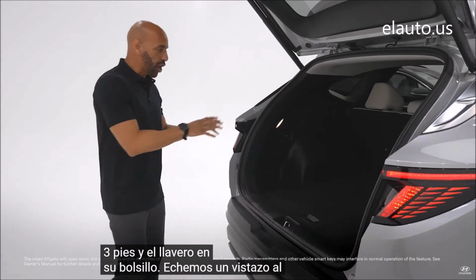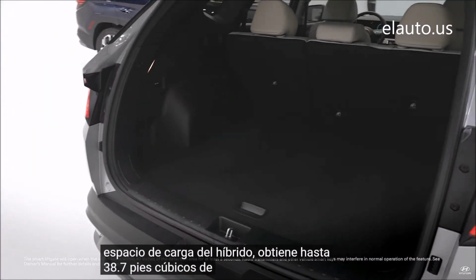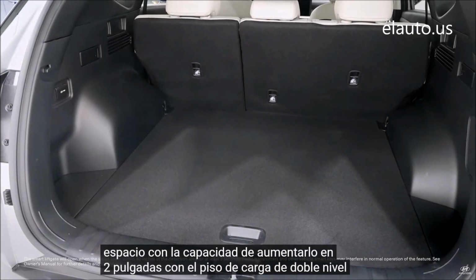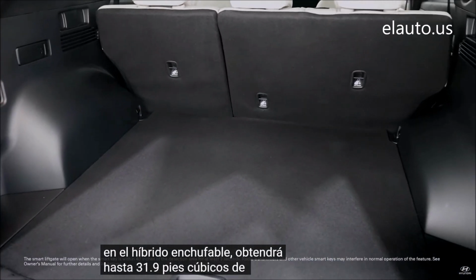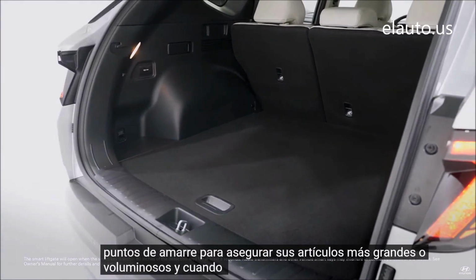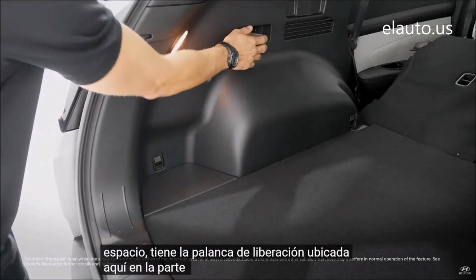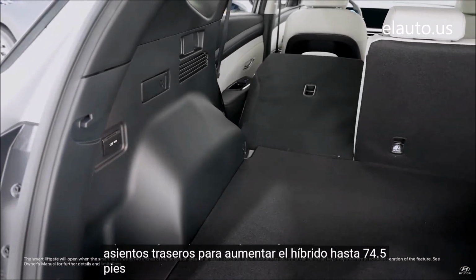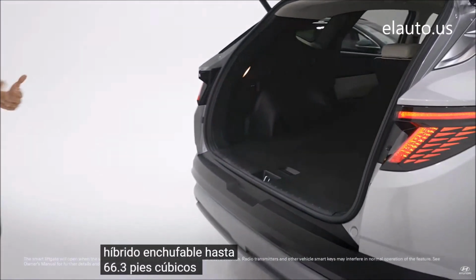As we take a look at the cargo space of the hybrid, you get up to 38.7 cubic feet of space, with the ability to increase it by 2 inches with the dual level cargo floor. Over on the plug-in hybrid, you'll get up to 31.9 cubic feet of space. You have 6 tie-down points to secure your larger or bulky items. And when you need even more room, you have the release lever located here in the back to lower those rear seats to increase the hybrid up to 74.5 cubic feet of space, and over on the plug-in hybrid up to 66.3 cubic feet of space.